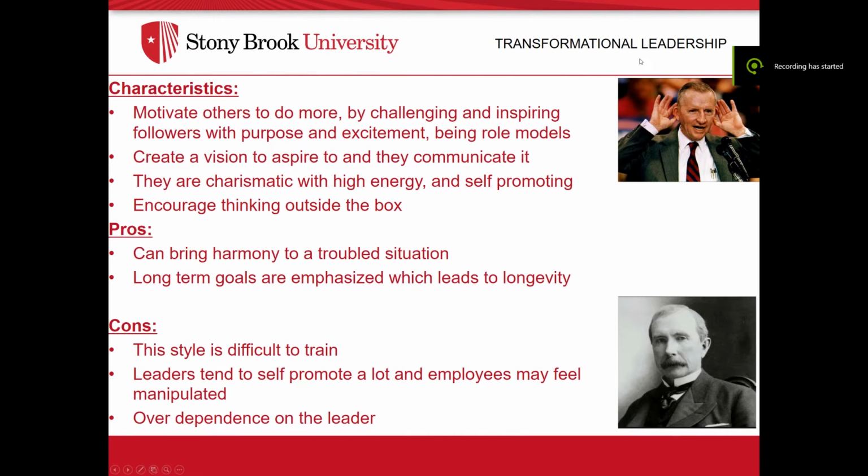The next leadership style will be transformational leadership. Transformational leadership is characterized by really motivating others to do more, by challenging and inspiring their followers with purpose and excitement, being role models. They create a vision to aspire to and they communicate it. They are charismatic and high energy and self-promoting. They encourage thinking outside of the box. They can bring harmony to troubled situations. They focus on long-term goals, which leads to longevity.